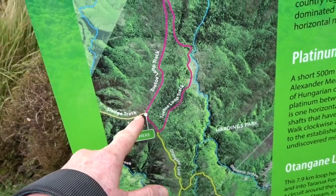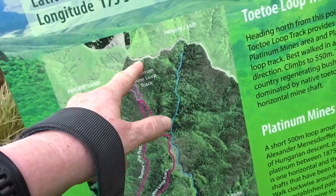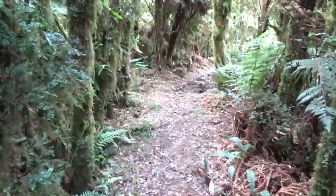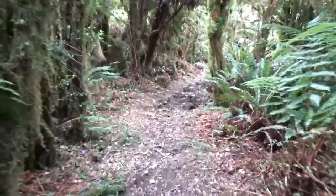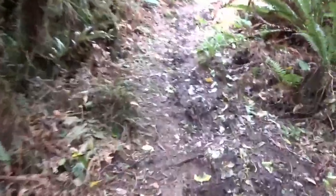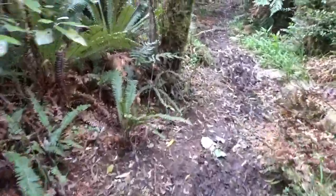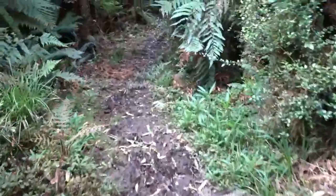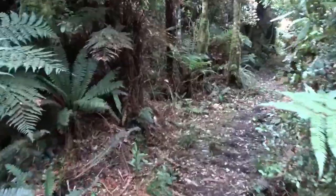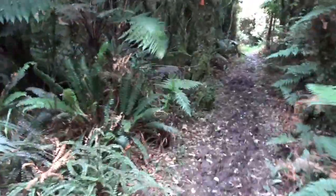So I'm here and go to there and then to the road on the edge of the private land. This Toi Toi Loop is a nice track. There's a few bogs, but the mud is starting to dry up now, which is nice. So windy. I'm worried one of these trees is going to fall down on me. It's sheltered most of it, but every now and again you get into a clear bit.